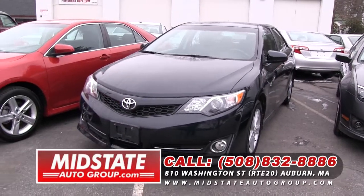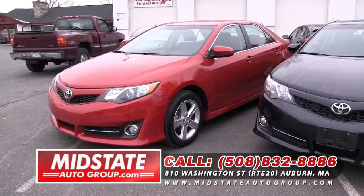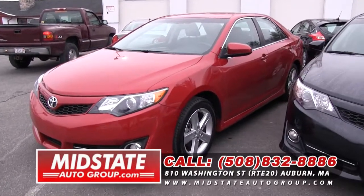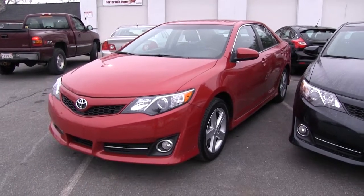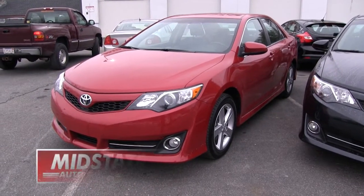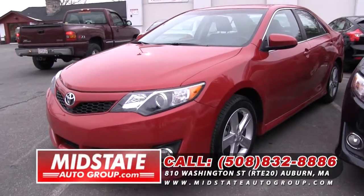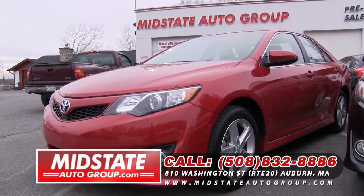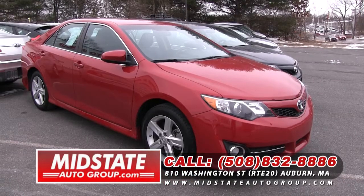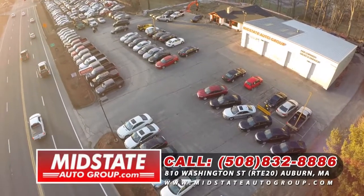Followed by another 2012 fresh off lease Toyota Camry SE. Check these cars out, folks, these SE Sports. They got some really nice features to them. They got the fog lamps, the body kit. They got some nice sport leather seats. Really nice cars. Come on down, take them for a test drive. I personally drive a Camry, and I think, for the money, they're the nicest car on the road. I get 30 plus miles per gallon. Not bad in the snow, front wheel drive. Come on down to 810 Washington Street, Route 20 in Auburn. Take one for a test drive. You're going to love it.